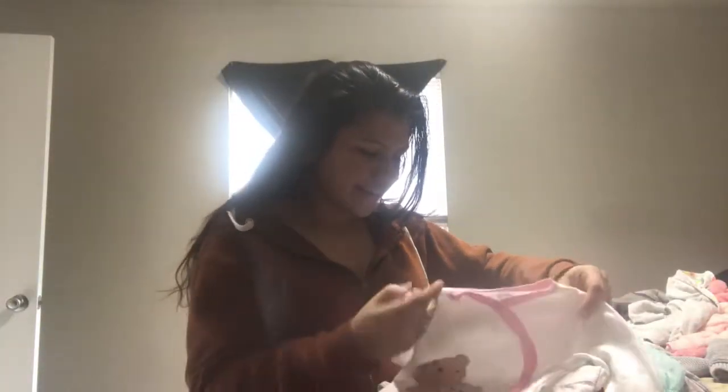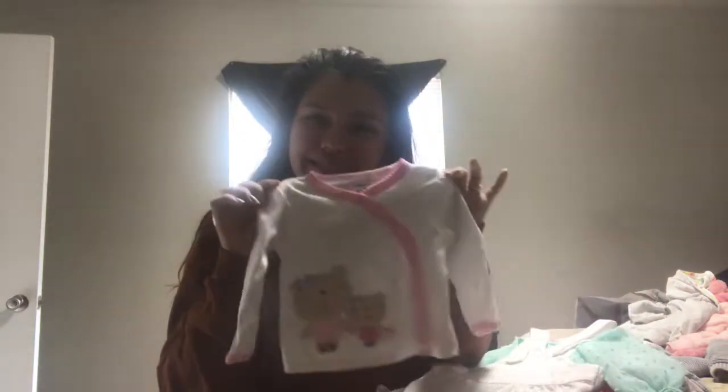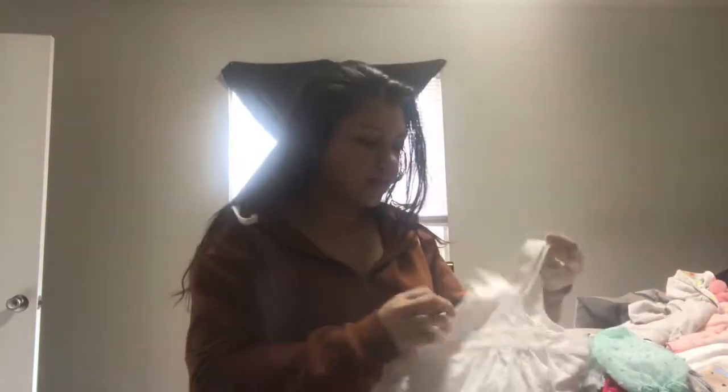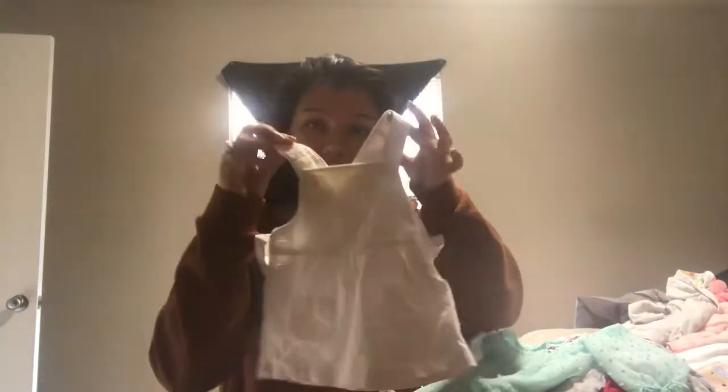Sophie is going to sit over here with her toys while I show you her clothes that she grew out of about 7 months ago, 8 months ago. Alright, so this is a little pajama shirt that I don't even think she ever got to wear. Some overalls.